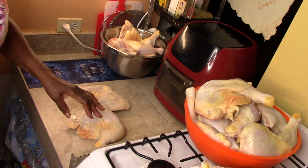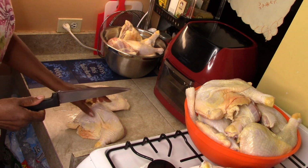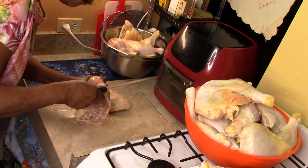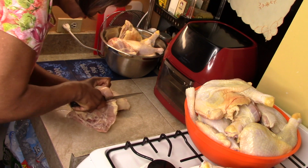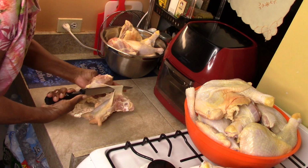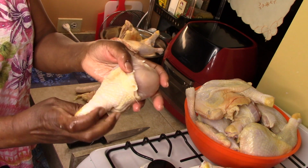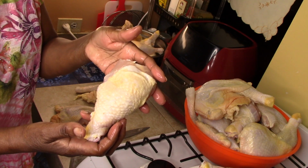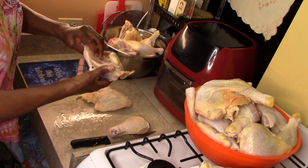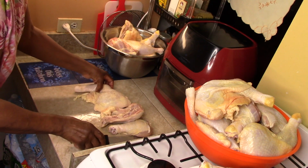Okay, so I'm going to cut off the drumstick of one of these to show you. You just cut it right down. When you see the gristle, go around the gristle until you can cut straight through. Look how big that drumstick is. Pretty big, right? Look how big this thigh is. Oh my goodness.